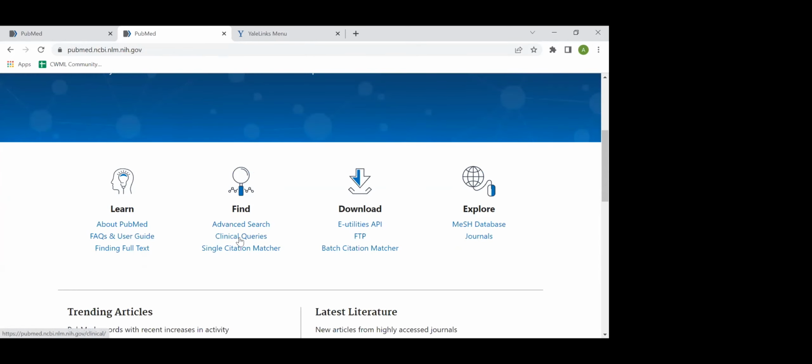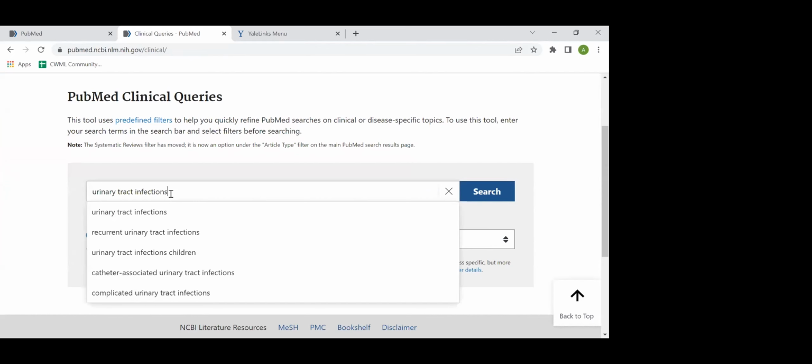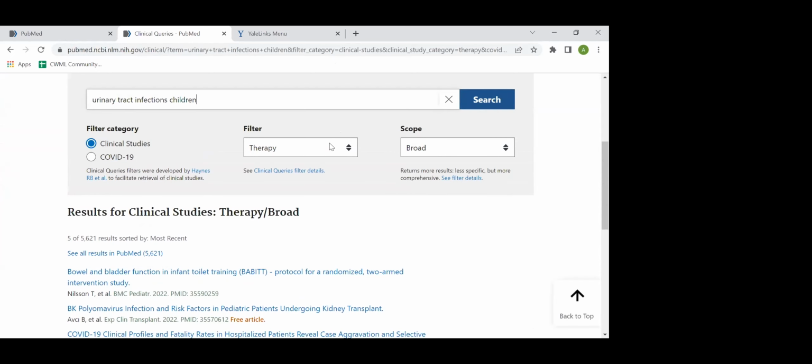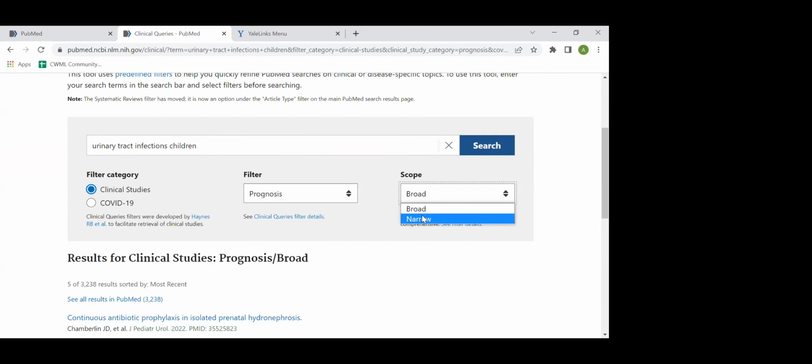And another thing I always like to highlight is the clinical queries. So if we stick with urinary tract infections, let's just say in children for some reason, we can look at the filter for therapy, diagnosis, or prognosis, and then adjust the scope to narrow or broad terms. These are all validated search hedges. And you can look at more information here. Most of them are from Cochrane or McMaster, so they're very trustworthy, and it's a great way to reduce the volume of your search, especially when you're doing a clinical question.